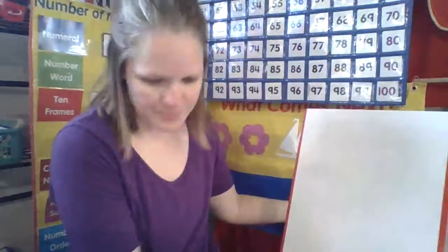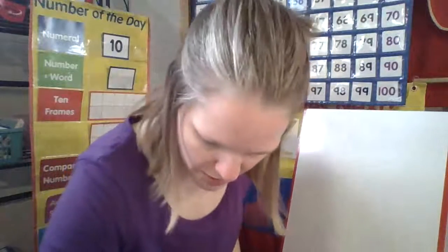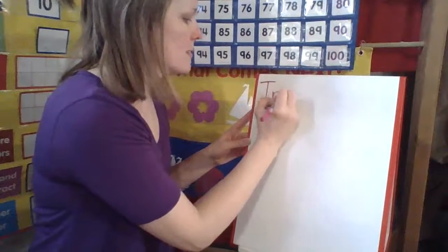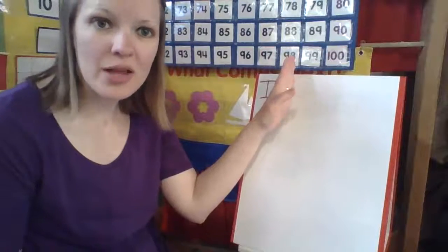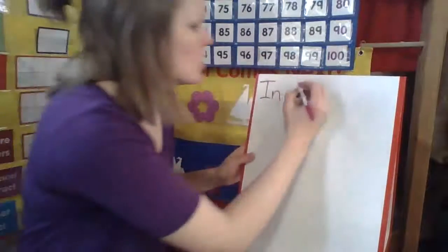All right, here we go. In kindergarten. Ooh, this is a big word. Who thinks they can write kindergarten? We're going to start with in first. So capital I, N. I-n. We always start our sentence with a capital letter. We do finger space. Kindergarten, we capitalize because it's the name of a grade. Okay, so grade, kindergarten. So capital K.